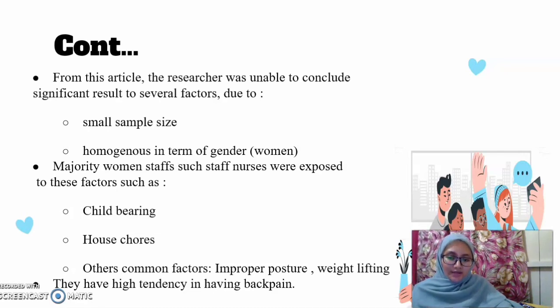So they have a high tendency of having back pain, and this gives an impact on the result of this research.